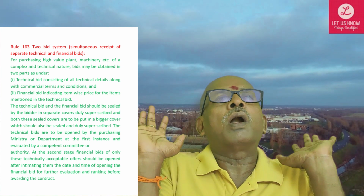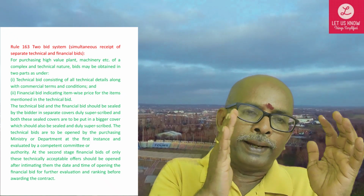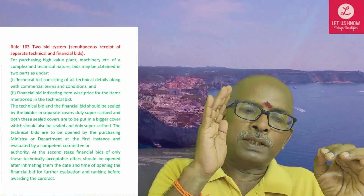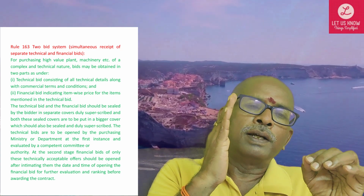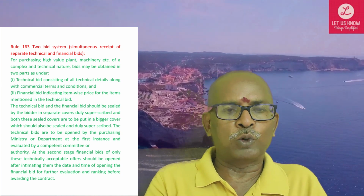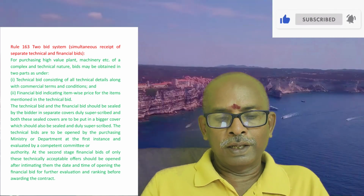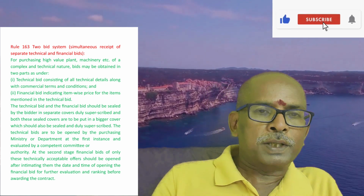So some people say no, you can't ask anything. No, you can ask, and all those queries and clarifications should be valid on the date, that is just one day prior to the date of the closing of the bid. That is important, because if you do it after 1 month or 2 months, they have completed now, so they are not eligible. That has to be very clear.